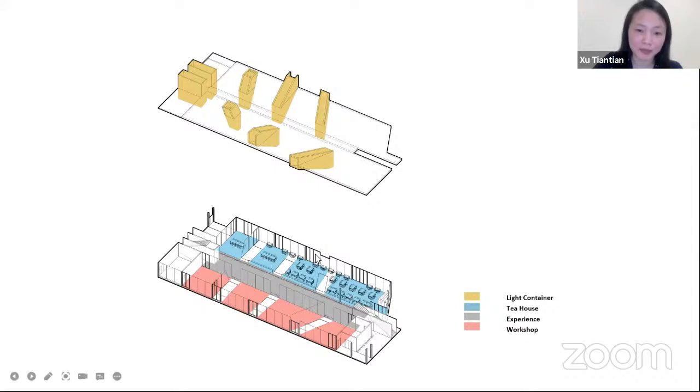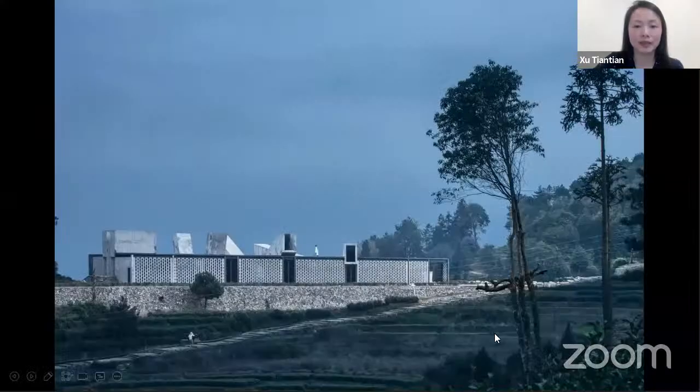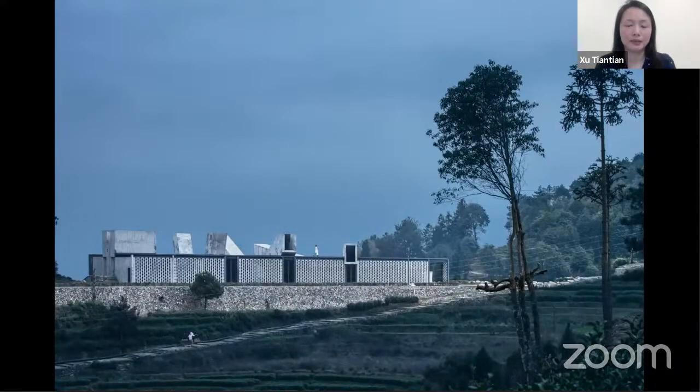And the program layout on this rectangular box is that this is the tea production space, arranged by production procedure. And in the center is the visitor's lounge, who can observe this production sequence. On the other side are different sizes of tea houses looking towards the landscape and mountain. That's how the building looks from the tea plantation.